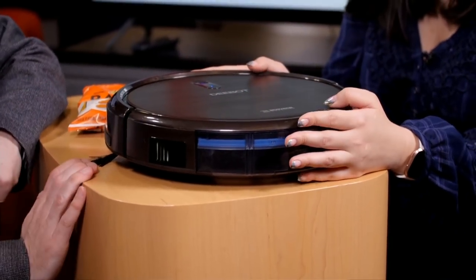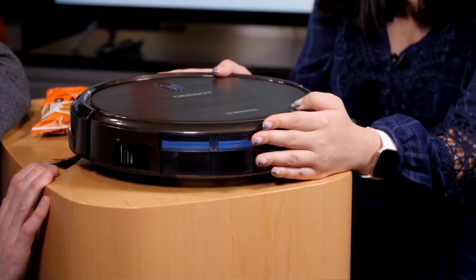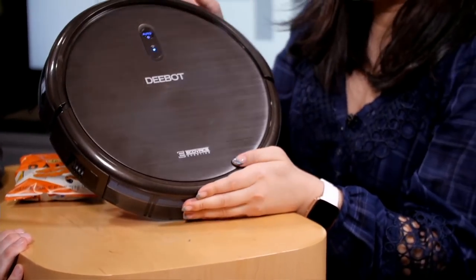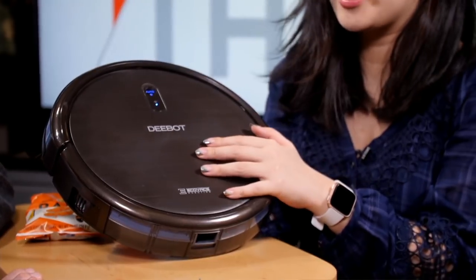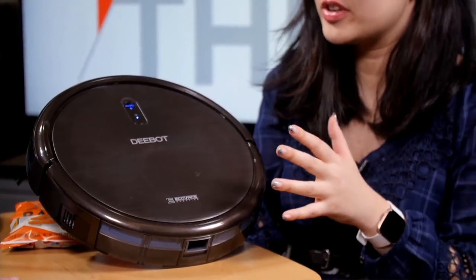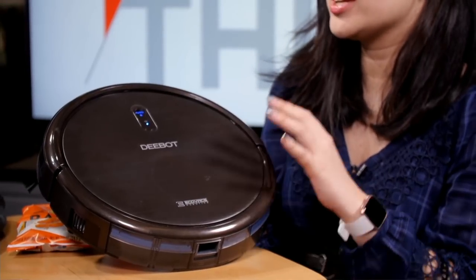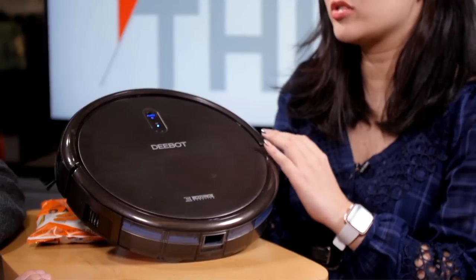So this is the Ecovacs Deebot N79S, and as far as budget robo vacuums go, it's a pretty great buddy here. It costs $229 MSRP right now. You can find it online for around $250. But what you get is Wi-Fi connectivity and app control with that, which is really rare to find in RoboVacs under $300.